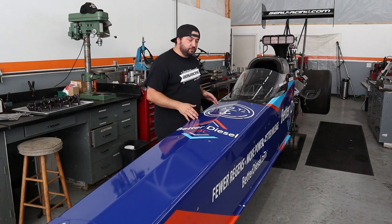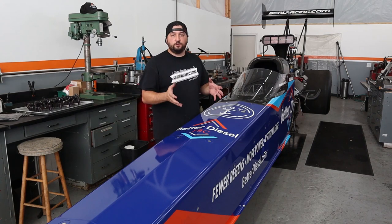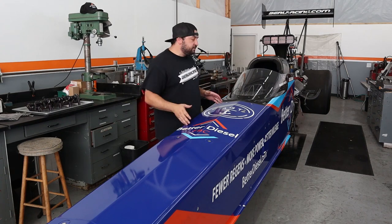One of the most glaring differences between a Nitro Funny Car and a Top Fuel Dragster is obviously the design of the chassis. Now, a Nitro Funny Car has a shorter 125-inch stiff, rigid wheelbase, whereas the Top Fuel Dragster is 300 inches, 25 feet long, purpose-built for straight-line speed and designed to flex as it's going down the track.